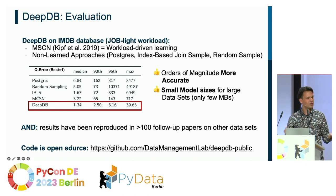And the nice thing of open sourcing in academia is that our work has now been reproduced in more than 100 other academic papers, and industry is already taking our source code and implementing it in commercial database systems, which, as an academic person, is the thing you are usually missing, that people actually use your code. And with open sourcing, yeah, it's true, right?